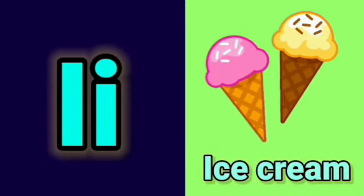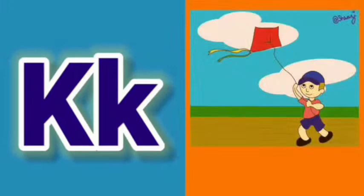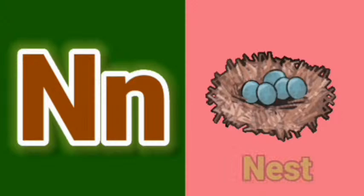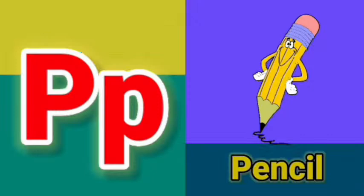I is for ice cream. J is for juice. K is for kite. L is for lollipop. M is for monkey. N is for nest. O is for octopus. P is for pencil. Q is for queen.